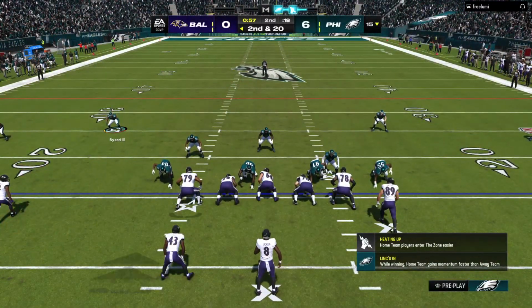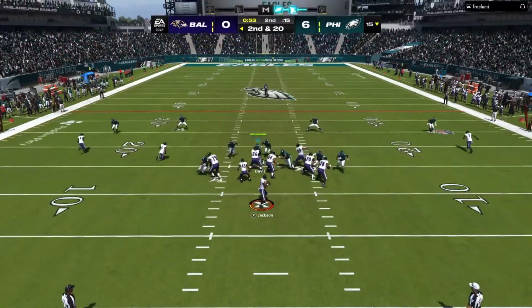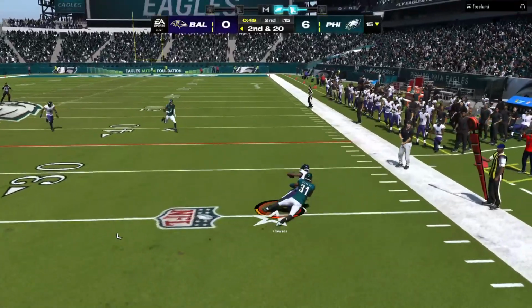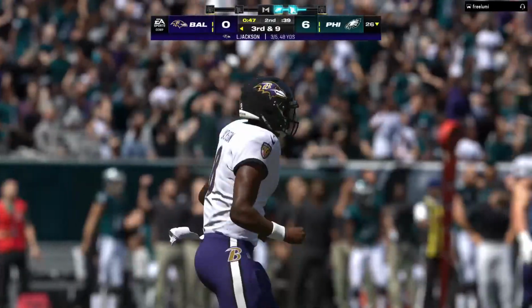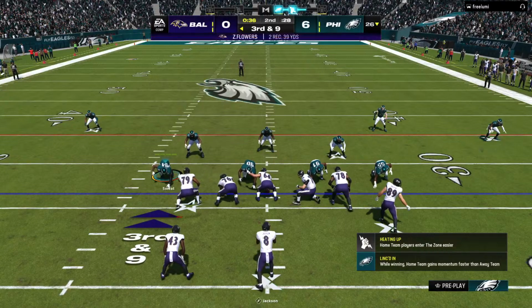So now 20 yards to go on second down after the sack. Work to be done. Jackson from the shotgun. Throw caught by Flowers. Doesn't matter whether it's zone coverage or man coverage, the drag route can be effective when it's run well.